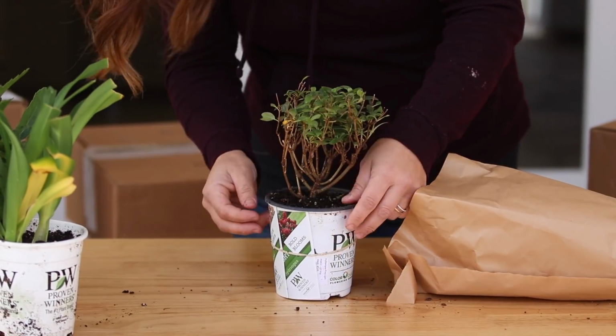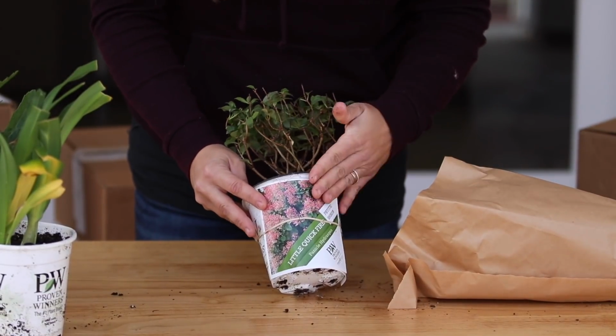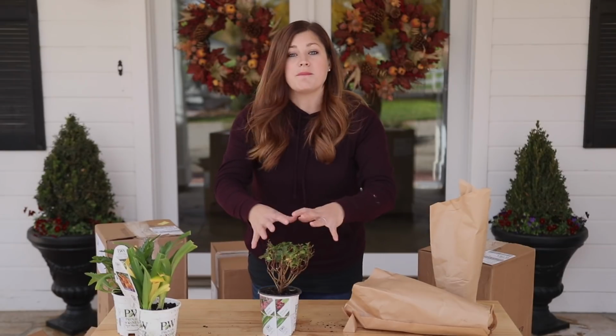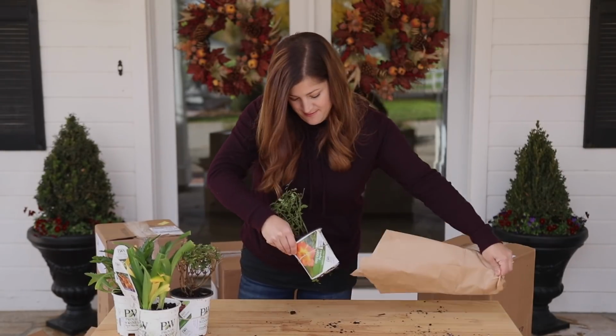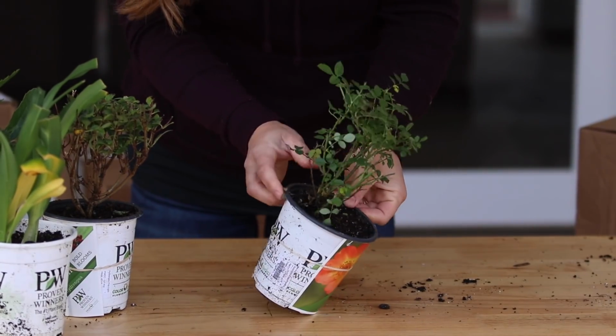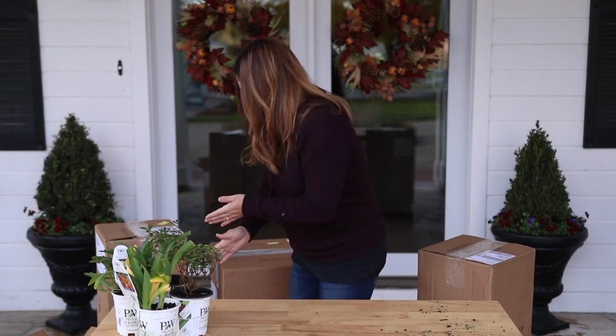This is a Little Quick Fire hydrangea. So this is a shrub in a quart-sized container right here. And you can tell very much that this one has been trimmed, and that will help the plant be thicker and bushier. And this one right here is an Oh So Easy Paprika Rose. That's a cute little plant right there. Looks very healthy. All right, let's get into the next box.